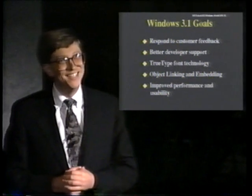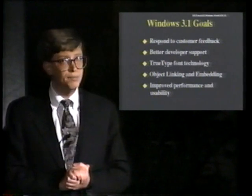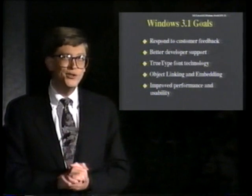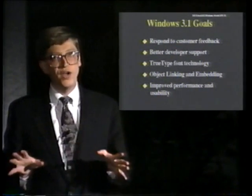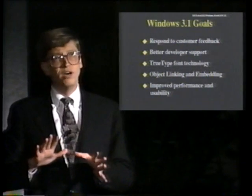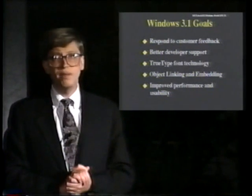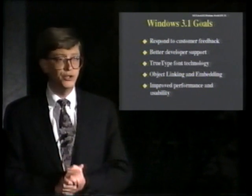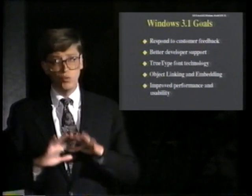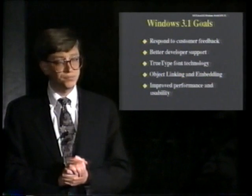3.1 is also where the font technology that we work together with Apple on, called TrueType, will be built into the system. Fonts are very confusing today because not only do you have to think about the various sizes that you want to install, but you have to be aware of which devices can accept which fonts. And this TrueType technology eliminates those issues. It's what's called outline scalable fonts that work across all the different devices at different sizes.